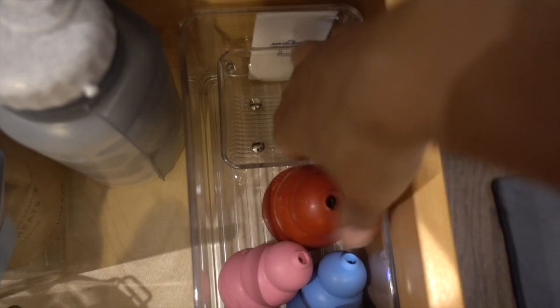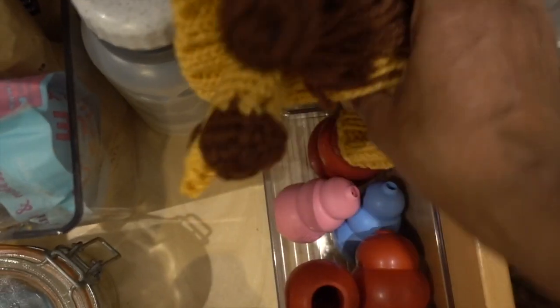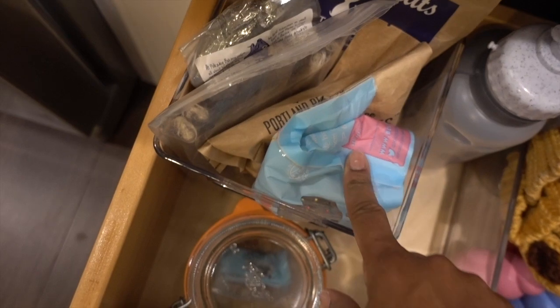It's so cute. These are his monthly dewormer and his flea and tick meds. So I just shove that down in there. And this is a water bottle for when he goes out. This is in my monthly favorites video. I love this water bottle. It's so awesome. And these are some more treats he has.